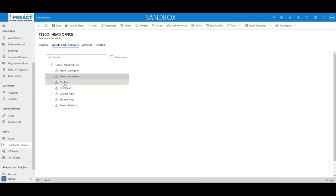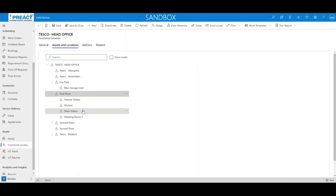But even at head office, we've got a car park, we've got a first floor, ground floor, second floor. You can see Tesco Bulldog as well as another one there, but they've got their own assets, so we can expand that area. So now effectively we've got 2 car parks. Well, we know this car park here is linked to head office. This car park here is at Tesco's Bulldog. When we're in the car park at head office, for example, we've got bike storage. That could be an asset. On the first floor, we've got female toilets, male toilets. Within each of these, we might have some assets of ours that we are maintaining.